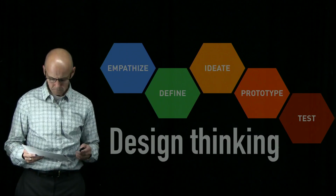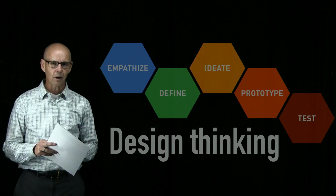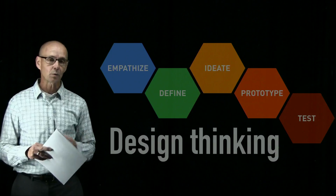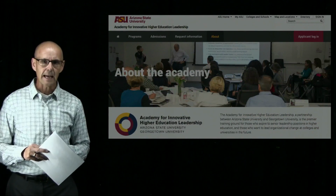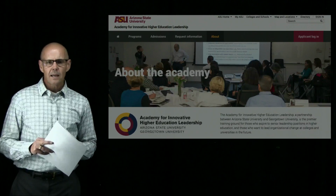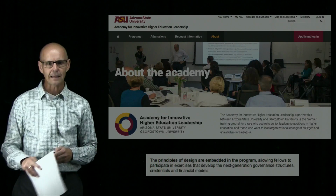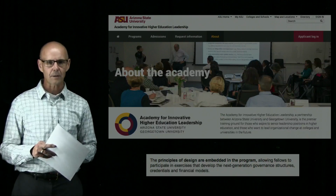And so as we started, I was aware of a couple of colleagues on campus who were involved in a leadership development program that was being offered through a joint program between Arizona State and Georgetown University. It was called the Academy for Innovative Higher Education Leadership. And I knew that one of the things that they were engaged in as part of this leadership process was applying design thinking principles to strategy. And at that time, I really didn't know what that meant, but I was very interested in learning.